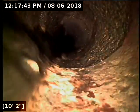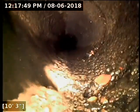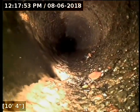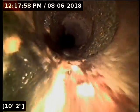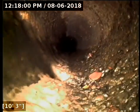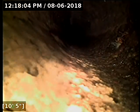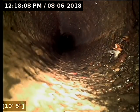Well, there's another branch coming in. That's probably for another couple units. And we just transitioned over to concrete pipe. And the concrete pipe here is in rough shape. We've got a lot of aggregate showing through here. It's really hard to tell if that's a crack or a joint. We'll take a look at that again on the way out. It looks like we have some small root hairs coming through here at about 10 feet. You can see on the right side of the screen.